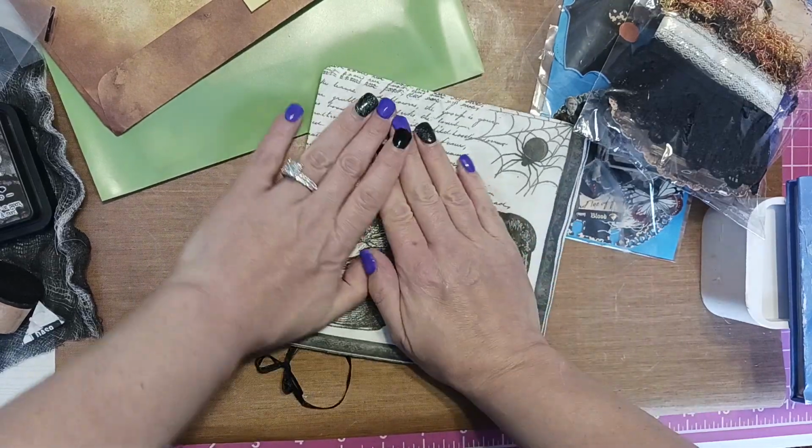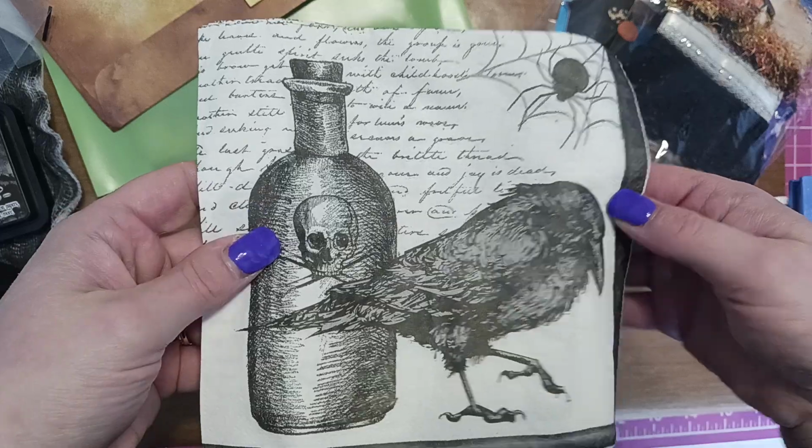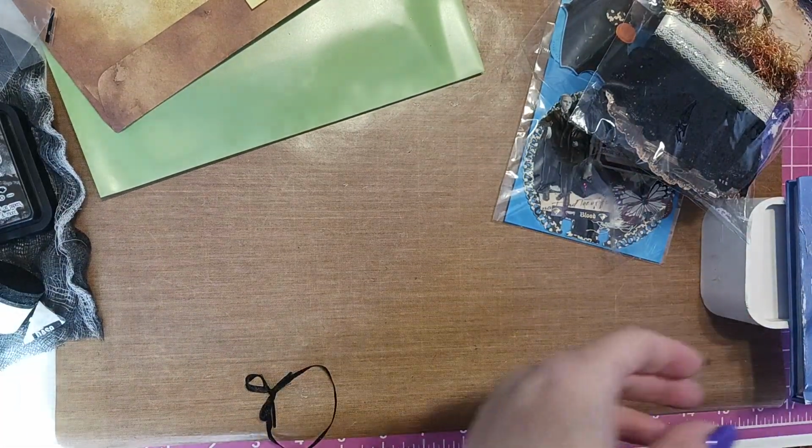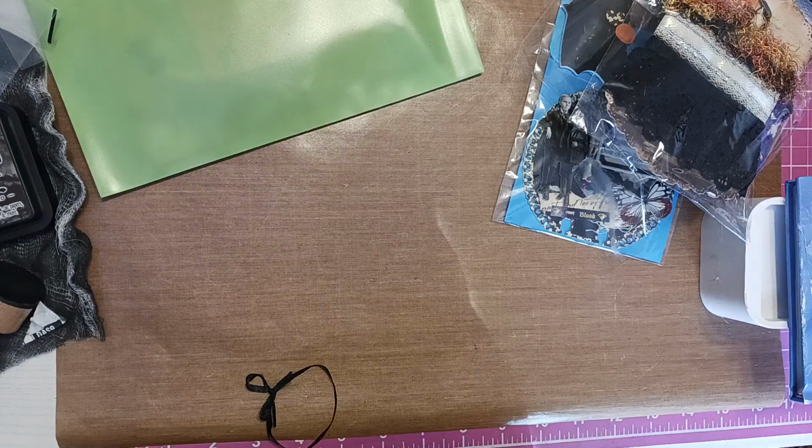Okay, they're all the same spookiness and greatness here. Look how nice. Thank you so much. And then we have, what does this say? This extra envelope left from Halloween cards from last year. Maybe you can use it in your goblin journal.